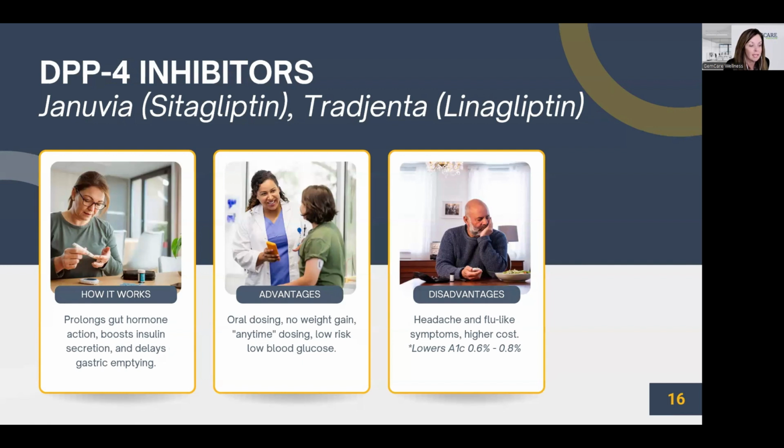The next group of medications to think about is the DPP-4s. You may know them as Januvia, Tradjenta. There's a couple others out there: Onglyza, Nesina. There probably are a couple more, but this group, I like to call them the DPP-4s, kind of the early cousin of the GLP-1s. The reason being is they have similar effects. They prolong the gut hormone action. They don't boost the GLP-1 hormone, but they inhibit the DPP-4 enzyme, which can break down the GLP-1.